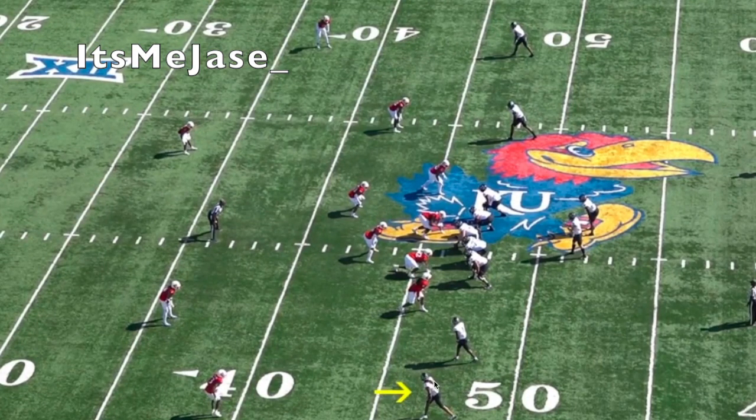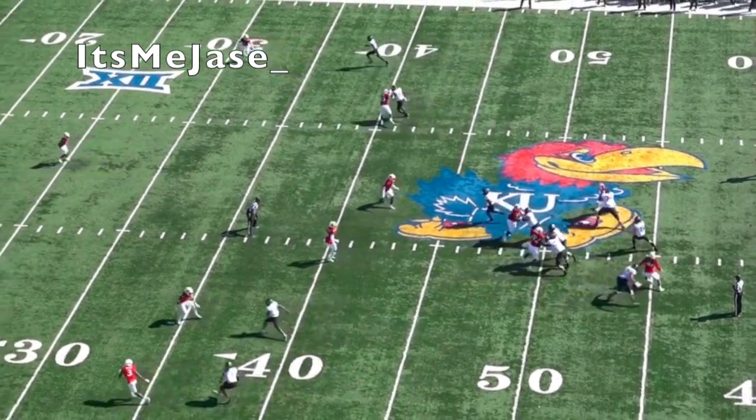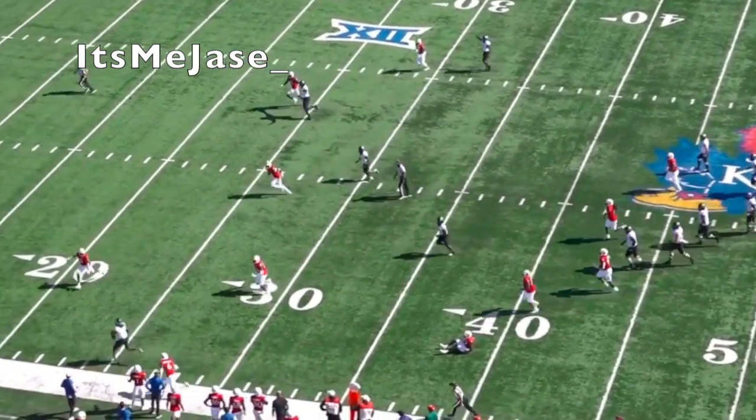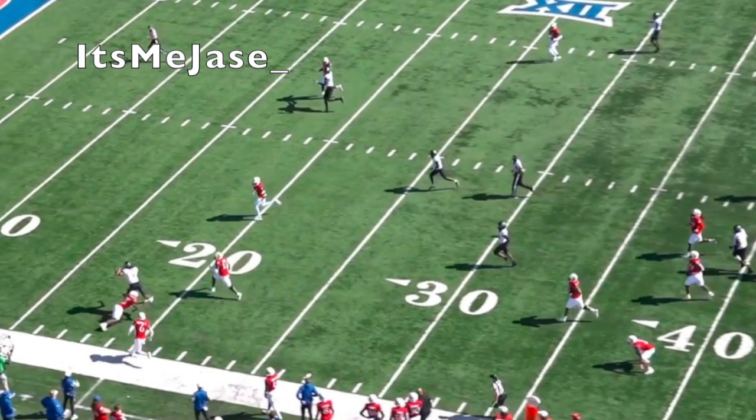Here he is down here. And so we're going to watch him run this hitch route here, or this curl route, excuse me. Catch, what a spin, stiff arm, gets upfield, gets tackled inside of the 20.